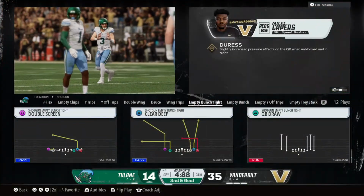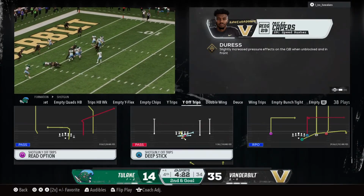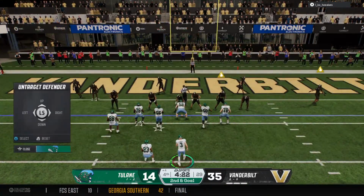I mean, everything is going against me, bro. The elements in the red zone, in these goal-to-go situations. Bad job on first down by this offense.